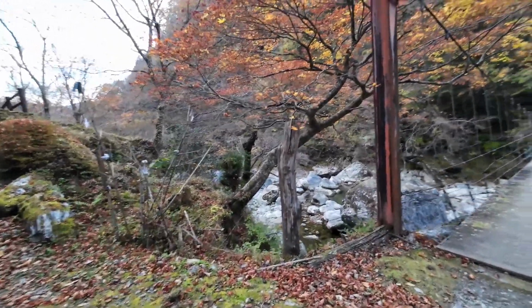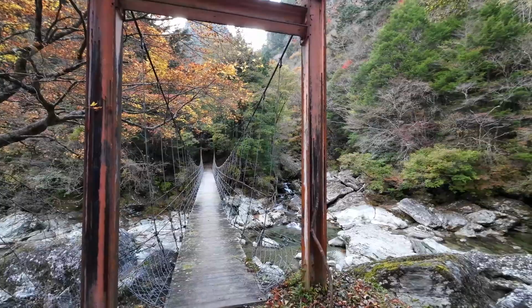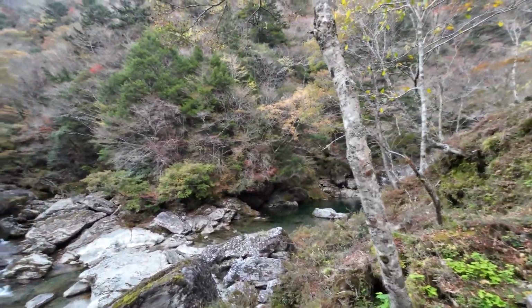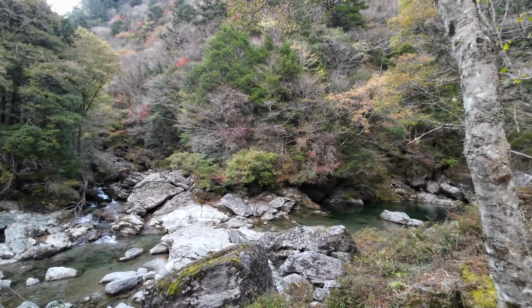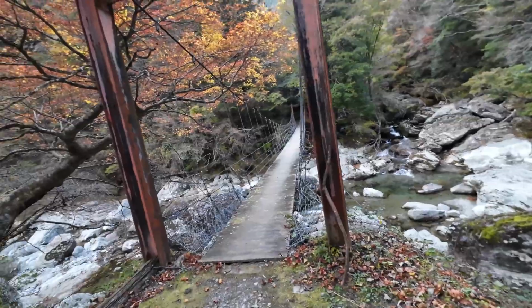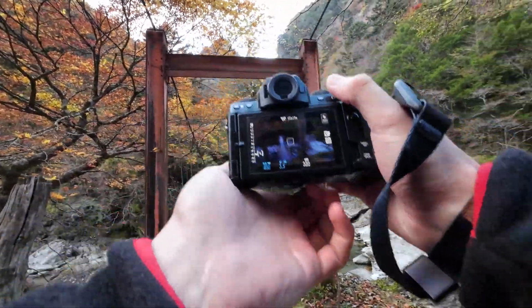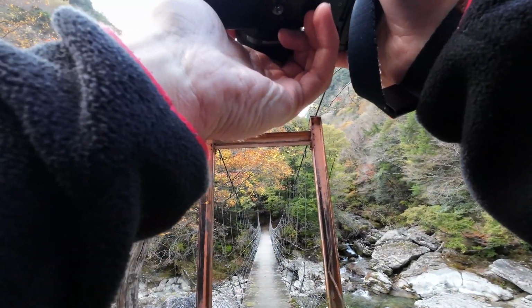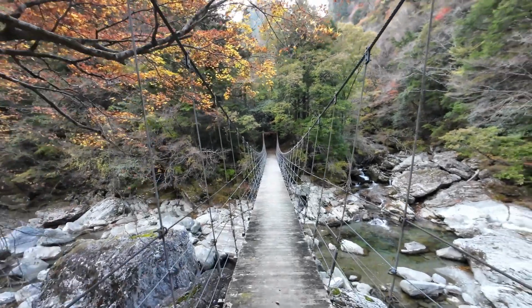This is the bridge that I was looking for, so it looks pretty cool. There's not too many colours here, and because of the time of day, it's now 4 o'clock, the sun's gone down behind these mountains, and it's not filling the valley, but I couldn't make it any earlier today. So yeah, I guess this is more of a showing you around kind of thing, rather than getting the best pictures, but we'll take one, getting the bridge in. And yeah, now we walk.